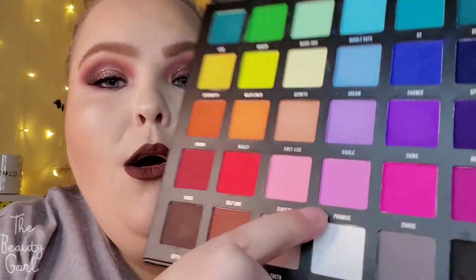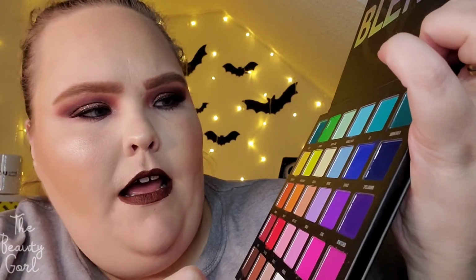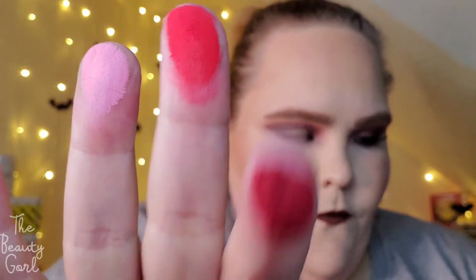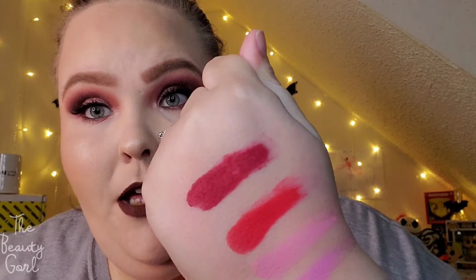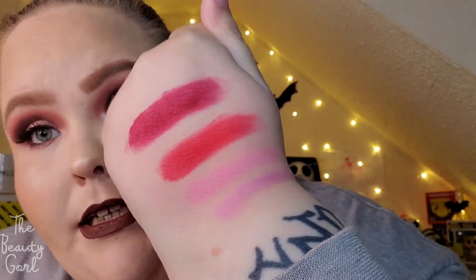All right, the next row we have is Vexed, Self-Love, Sunset, Promise, Chase, and Vamp. Now see, I would have made this shade Sunsets and this one First Kiss. All right, that is what they look like. This is Vexed, this is Self-Love, Sunsets, and Promise. Vexed is very, very, very pigmented, and it does produce a lot of fallout. And that is what they look like blended out.